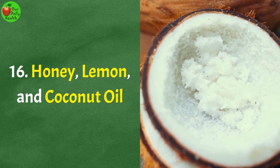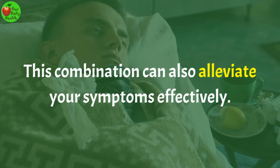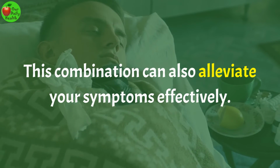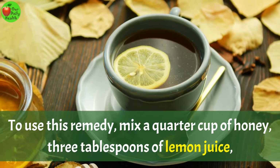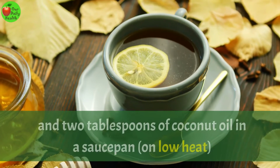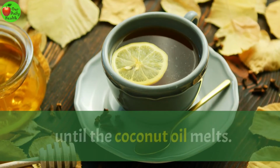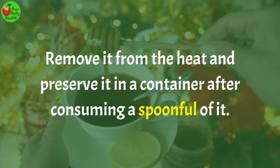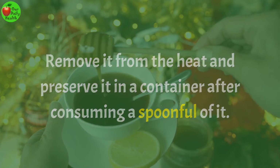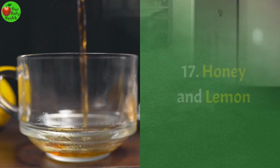Number 16. Honey, lemon, and coconut oil. This combination can also alleviate your symptoms effectively. To use this remedy, mix a 1/4 cup of honey, 3 tablespoons of lemon juice, and 2 tablespoons of coconut oil in a saucepan on low heat until the coconut oil melts. Remove it from the heat and preserve it in a container after consuming a spoonful of it. Put it in the fridge, but warm it before subsequent use.